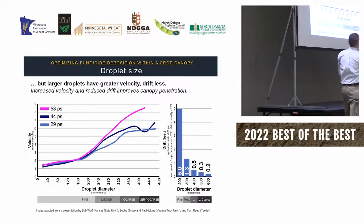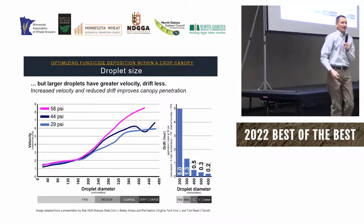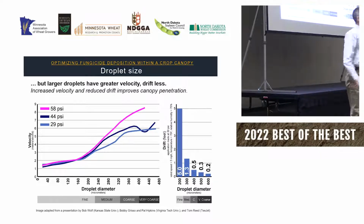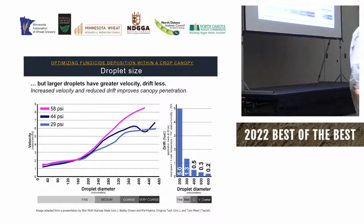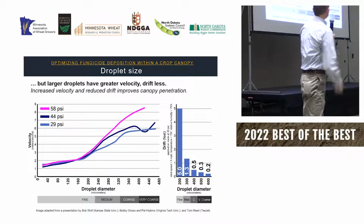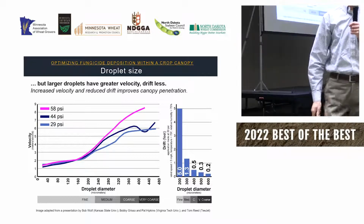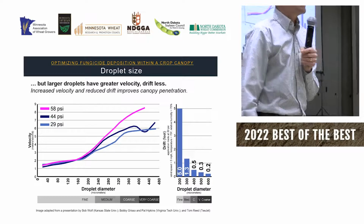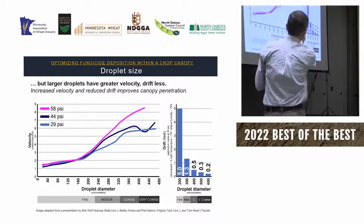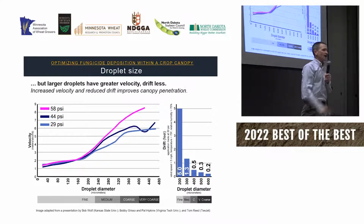But now look at this. Those little tiny droplets, it doesn't matter what PSI you shoot them out at. They don't have any velocity because they don't weigh anything. So look at that pink line there. That's 58 PSI application pressure. And you can see that those little tiny droplets, it doesn't matter if you're shooting them out at 29 or 58 PSI, they're not hardly moving. They don't have any weight. And so you only get some velocity to the droplets if they weigh something. And shooting out at a higher pressure only helps you if they weigh something.